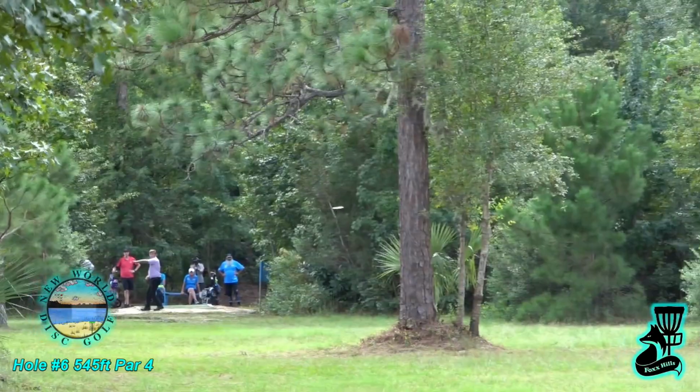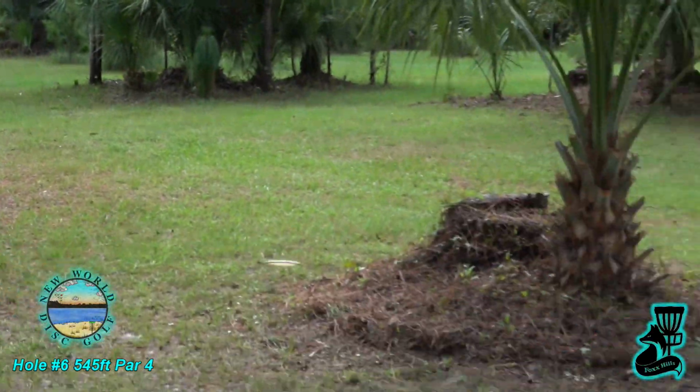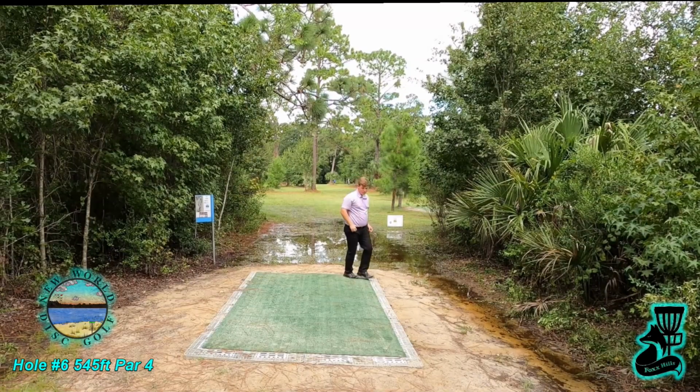Aaron's got a laser beam cutting right down the middle, missed that big pine, and man, this looks like money. Oh, little skim of the palmetto. Great shot, Aaron. That was a beauty.